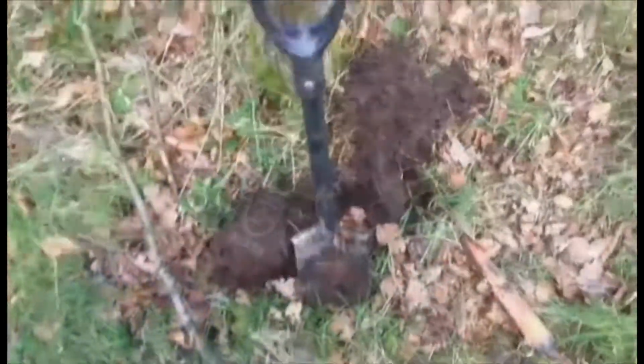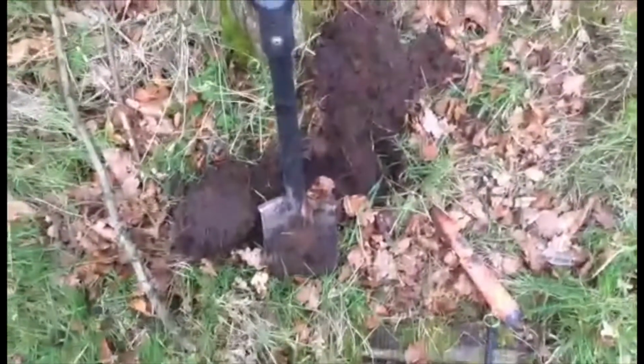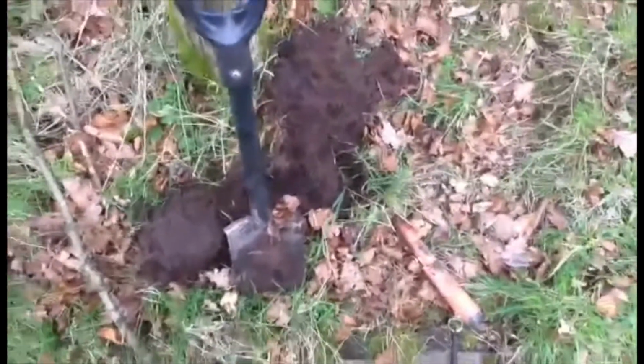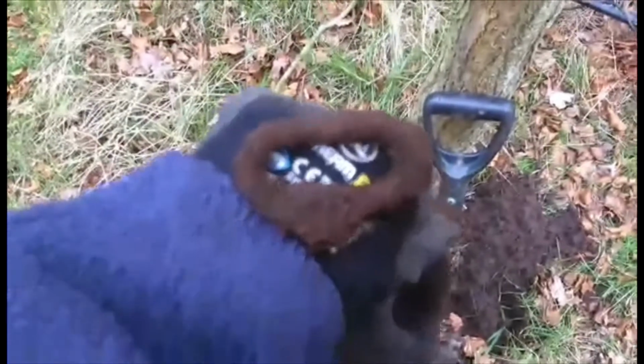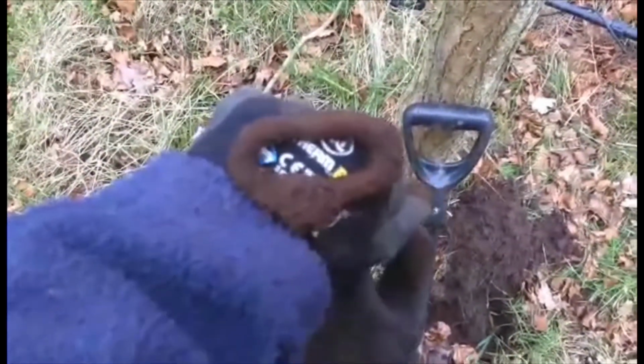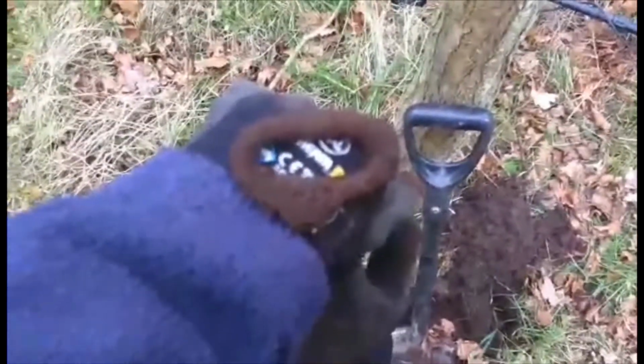So right beside a wee tree. Quite a good signal actually. 18. Fairly deep hole, but who knows what that is. A ring of some sort, possibly agricultural again. Probably industrial. Don't know, we'll clean up and see if anything comes out of it. Okay.